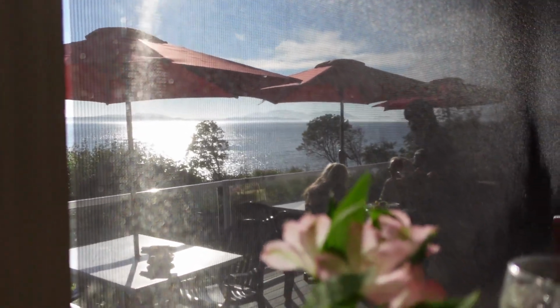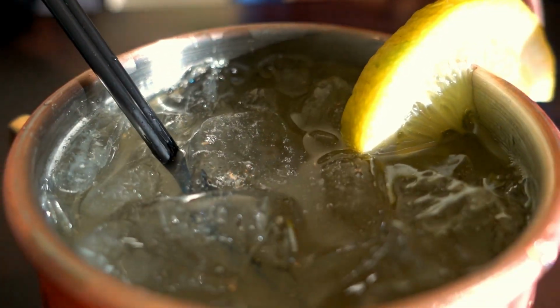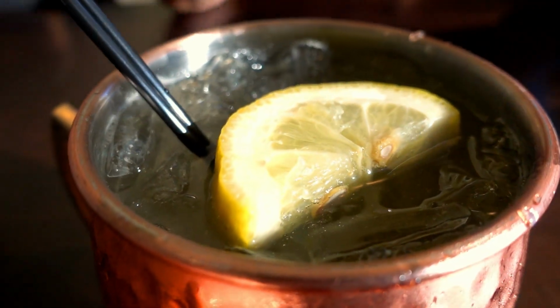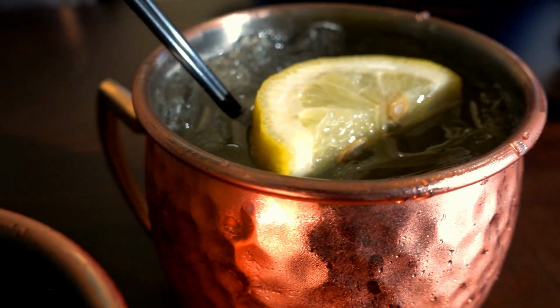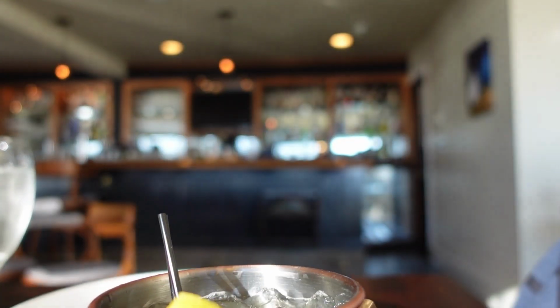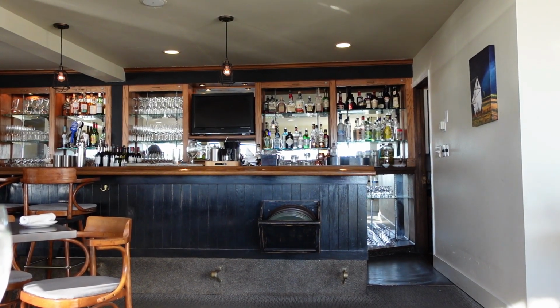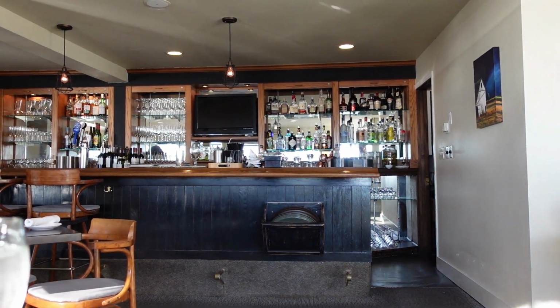Once we sat down, we ordered those Skagit mules since it was happy hour, so we had a pretty good deal on those. One of the things to note about the Skagit mule is they add apple liquor into it, which changes it quite a bit if you've ever had a Moscow mule. I thought the addition of the apple was very nice. It creates a nice fruit flavor, and with the added apple flavor, it definitely adds a Washingtonian flair to the drink.